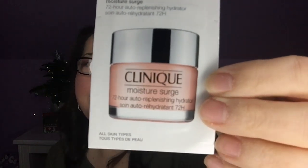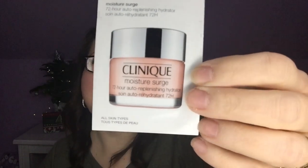Reaching in next, ooh, we have a little foil packet. Moisture Surge. Oh, it's a little Clinique Moisture Surge. I have fuller sized samples of this downstairs. This tells us that it is the Auto Replenishing Hydrator, 72 hours. That begs so many questions, like, after you've washed your face, does it somehow continue to work? Is this someone who doesn't wash their face for 72 hours?